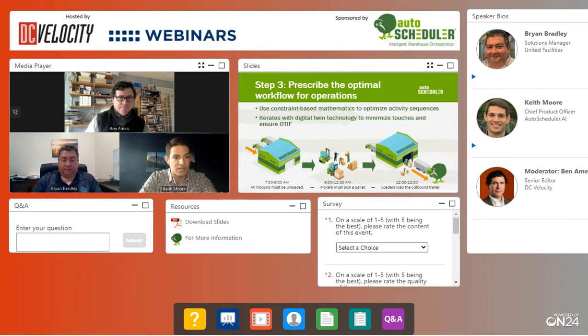You can't make a decision in a silo in a distribution center. All of these processes need to flow in sequence. And so you can't just optimize them one at a time, because you'll end up with something just as broken as what we're doing today, or what a lot of sites are doing today on manually planning them.